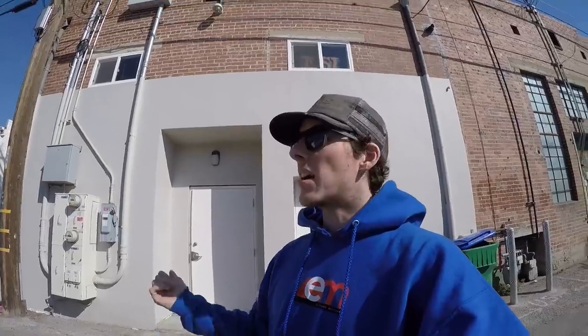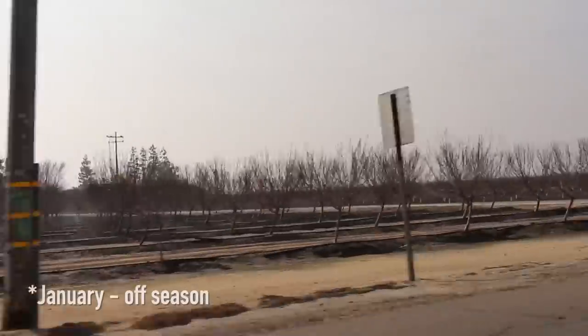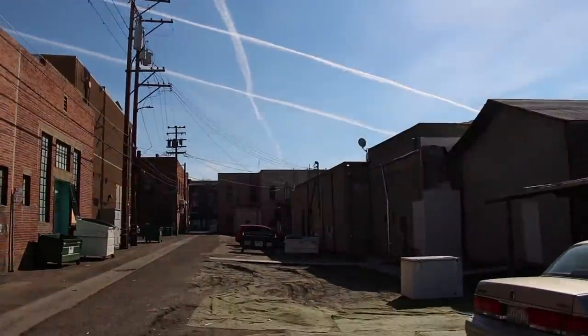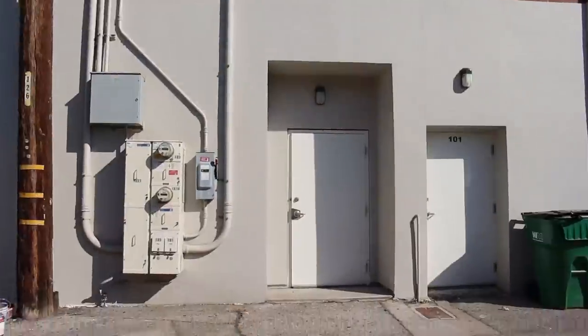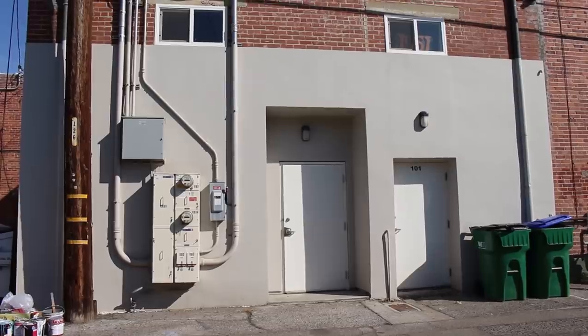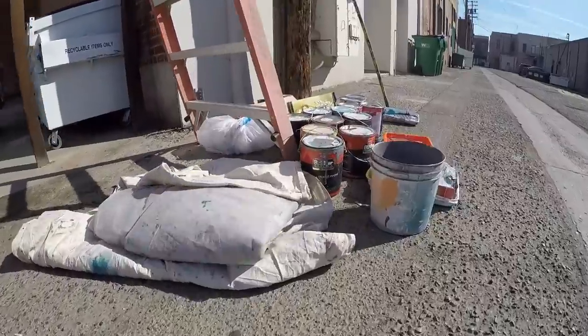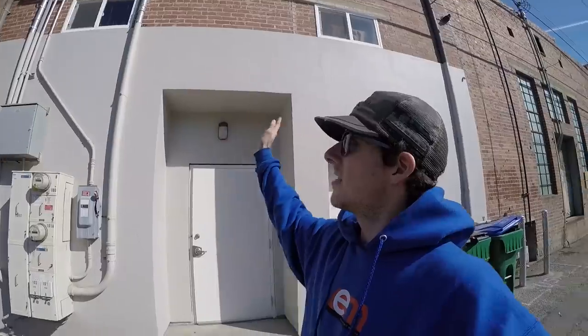I was hired to paint a couple murals for this produce company here in Central California, where there's really nothing but farmland. And this is on the back alleyway of their building here. And then we want to use creative solutions to emphasize this portion here and create fun ways to incorporate all these different elements of this wall here.